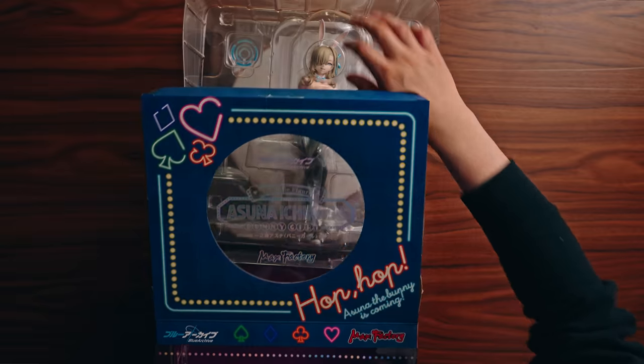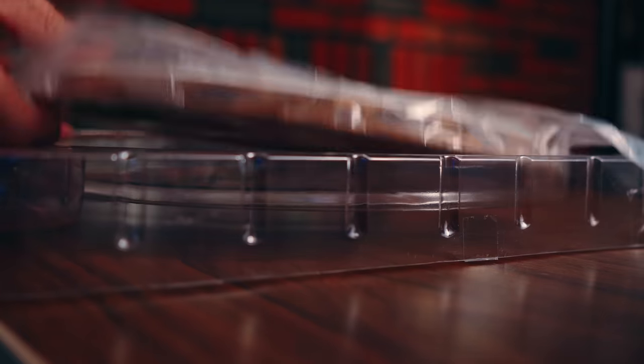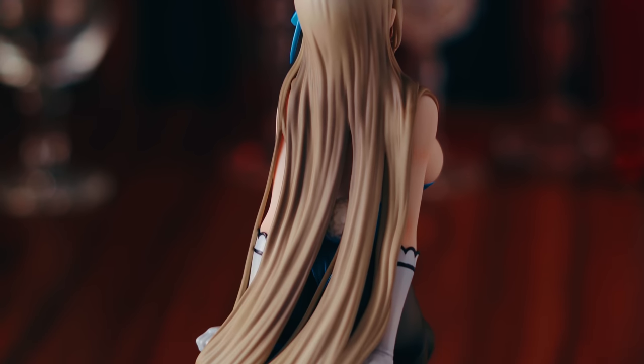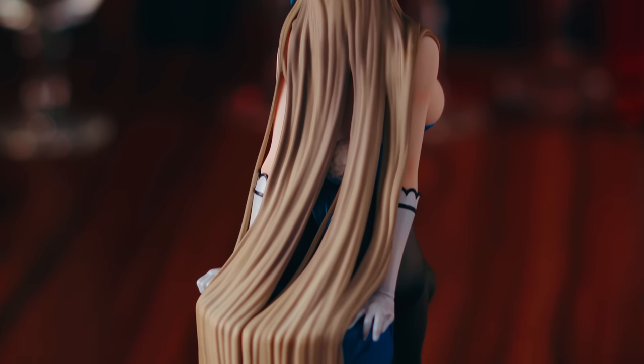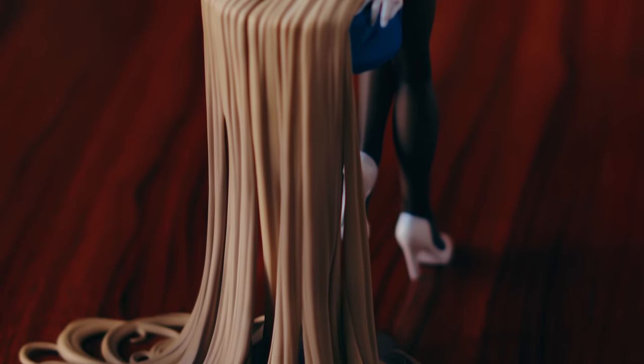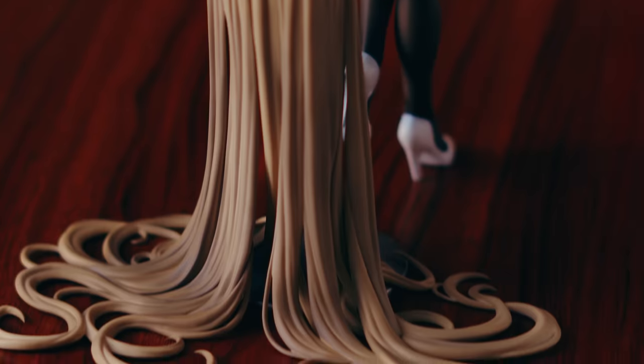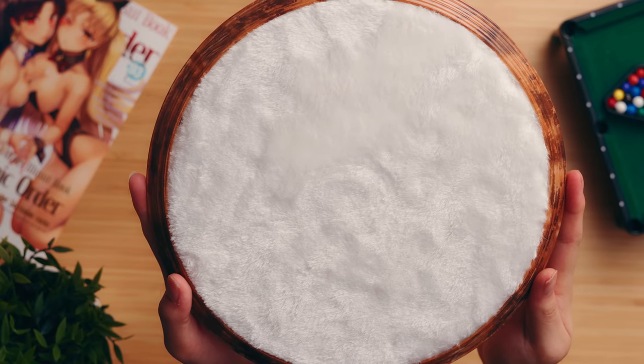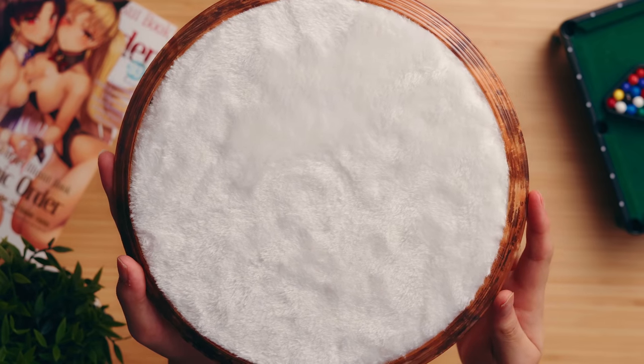So inside the box, of course, you get giant blister packaging. You get the base, and the base is probably my biggest nitpick for the figure. It's really big, like it's huge. Now, there is a reason why the base is so big, and it's mainly because of Asuna's hair. It's so long, like I underestimated how long her hair was, but it's massively long. And the ends of it pretty much touch the floor of wherever you're going to display her. To circumvent her hair getting scratched up underneath, they wanted to give you a really nice big base that covers the entire radius, and they also provided some nice white fur carpet.